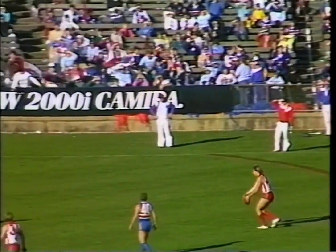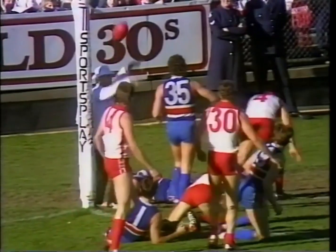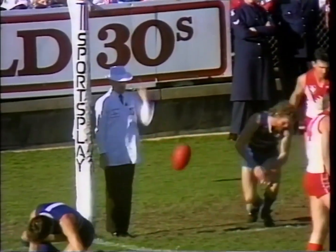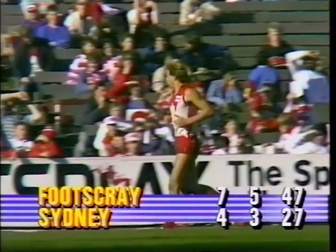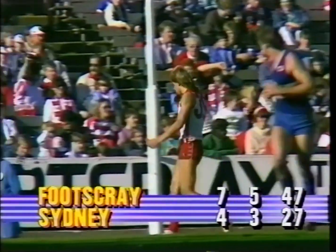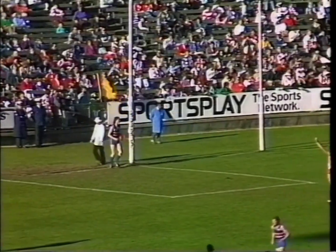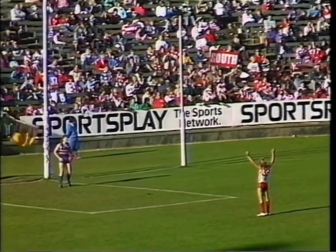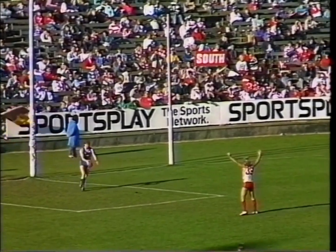Kappa from about 42 metres. It's about his distance. Doesn't want it any longer. And he hasn't made it this time. Neagle tries to get a boot to it, but it's rushed through by Eccleston for a behind. Yes, that's one weakness of Warwick Kappa. He really is struggling from beyond the 45-metre mark to reach the goals. Footscray by 20 points, 19 minutes into the second quarter.